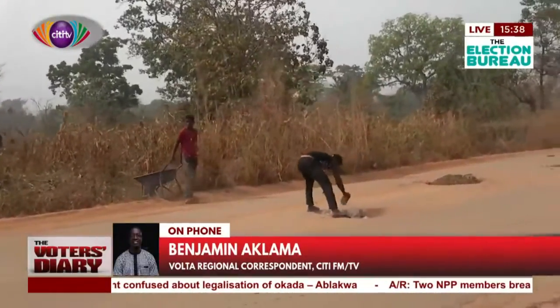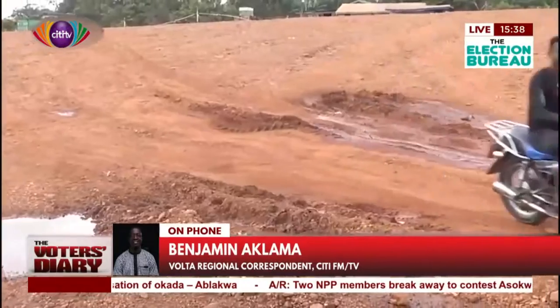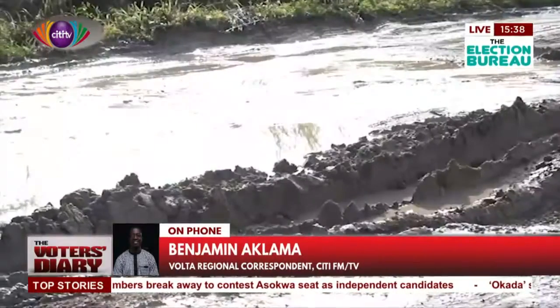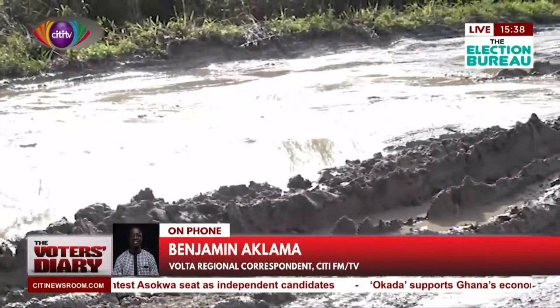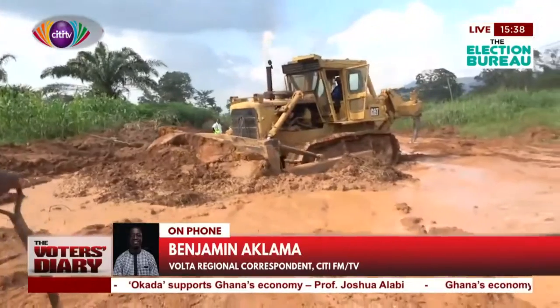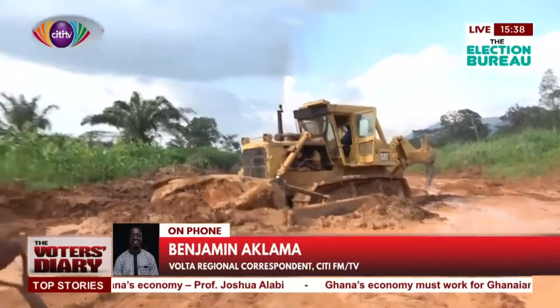Okay, so let's stay with going through Lokwasi towards Scotland. They are being worked on. So that's basically a fair view of the roads in the region.